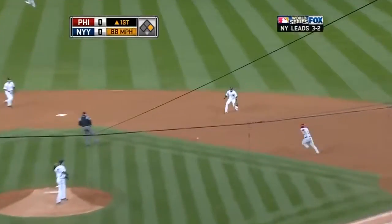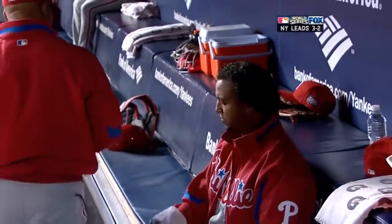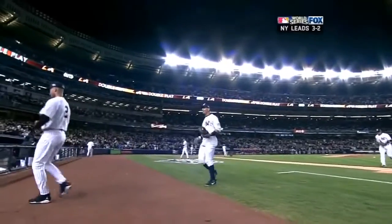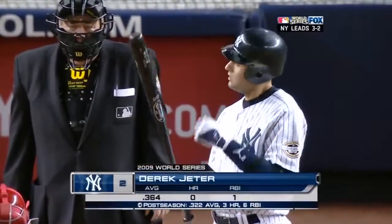Pitch to Utley. Grounded to Cano, who throws on to Jeter, onto Teixeira for a double play, ending the top of the first inning. We go now scoreless to the bottom. Great inning, great start for the Yankees. Again, 3 up and 3 down. And we're heading to the bottom of the first.